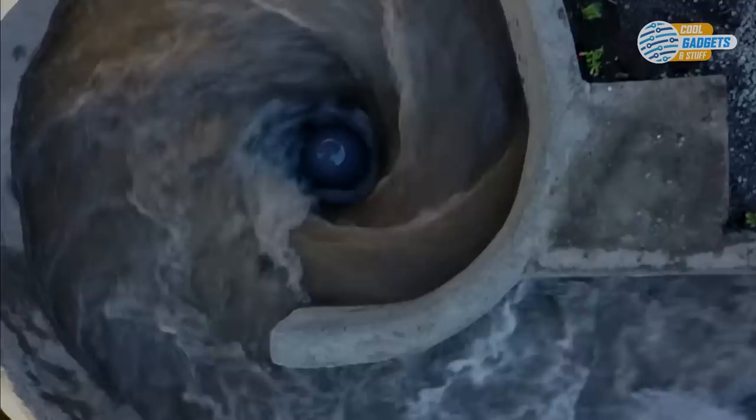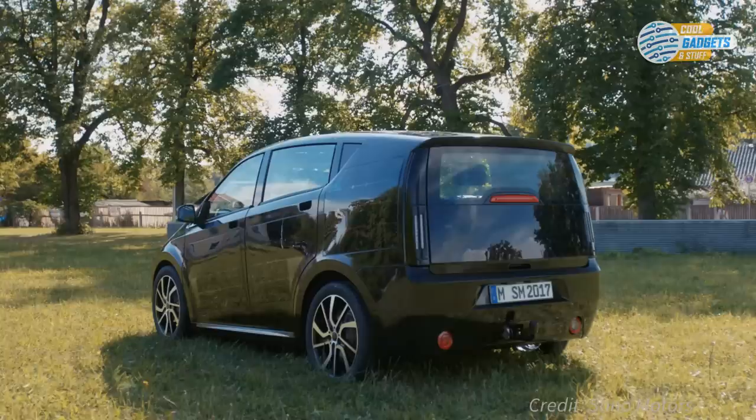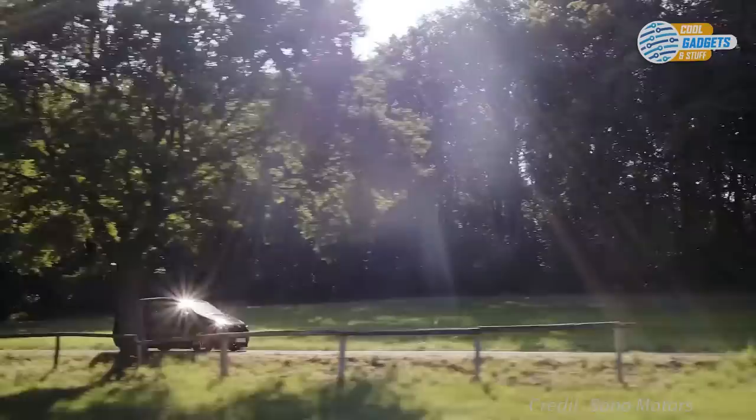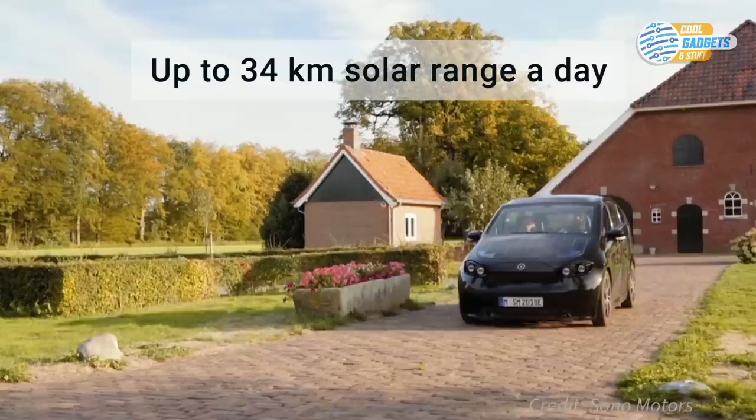The Scion from Sono Motors is the first series-produced electric car that can additionally charge its battery using integrated solar cells. The car's roof, hood, and entire body are completely clad with solar cells, perfectly adapted to the shape of the vehicle and protected by a special polymer coating that is lightweight and impact resistant. A total of 248 cells can generate up to 1.2 kilowatts at peak performance, giving you an emission-free range of up to 5,800 kilometers per year at no cost.